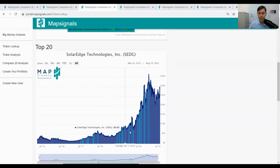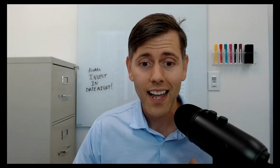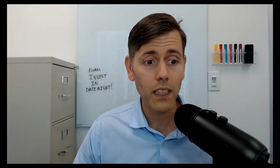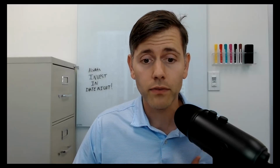That is the stairway to heaven. And that is a lot of blue, okay? That is how many times this stock was showcased as a top pick. That means that this stock has the fundamentals, it has the technicals, it has everything that you ultimately want whenever you're looking for a growth stock from the perspective of map signals. But let's go ahead and look under the hood and look at some of these numbers.